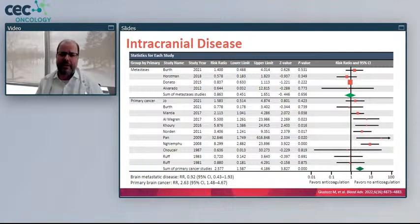This is a relatively recent systematic review and meta-analysis that was published in Blood Advances, one of the journals of the American Society of Hematology. As you can see on the top, they tried to stratify based on whether it was metastatic disease or primary brain tumor, and then they did comparisons between patients that received anticoagulation or not. Now, admittedly, this is low quality data, mostly observational, not randomized, with different indications, often warfarin and low molecular weight heparin, some DOAC.